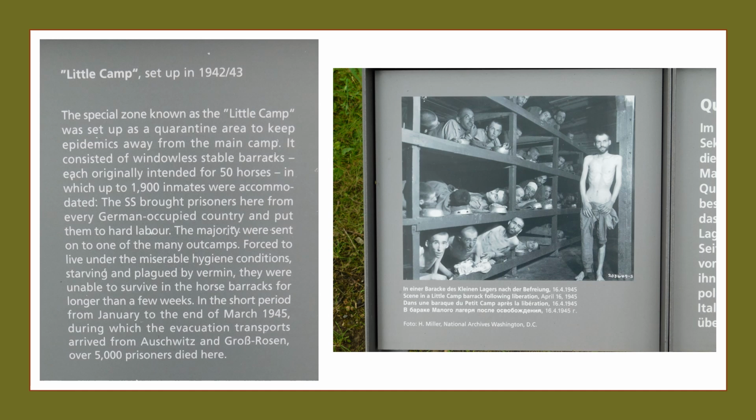In the picture on the sign to the right, the caption reads, "Seen in a little camp barrack following liberation." This is actually a well-known photo that you may have seen before. And if you look closely, right here, you can see survivor Elie Wiesel. He would later go on to be a famous author, activist, and professor.